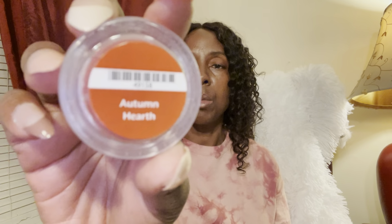Okay, now they're all in order so I can be organized. So the next one is autumn hearth. This one has a little bit more cinnamon to it. It's spicy. The notes for this one are apple cinnamon. It says cue up to classic. Apple, cinnamon, and tonka are all about fall. So yeah, the cinnamon is pretty strong in this one. It's not red hot, but you can smell the cinnamon. So that is autumn hearth.